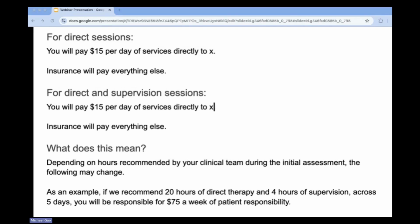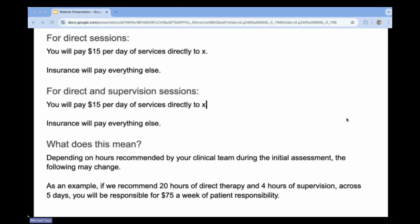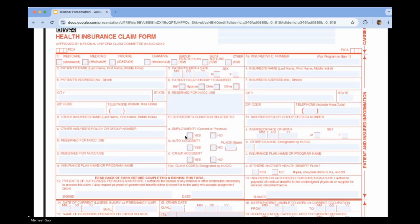And so what does that mean? If you get 20 hours of services a week, you'll probably have to pay this amount every day and every week. You want to walk a family step-by-step through how much they're going to be paying you. We produce this document for practices Alpaca works with so that everybody's on the same page about services.